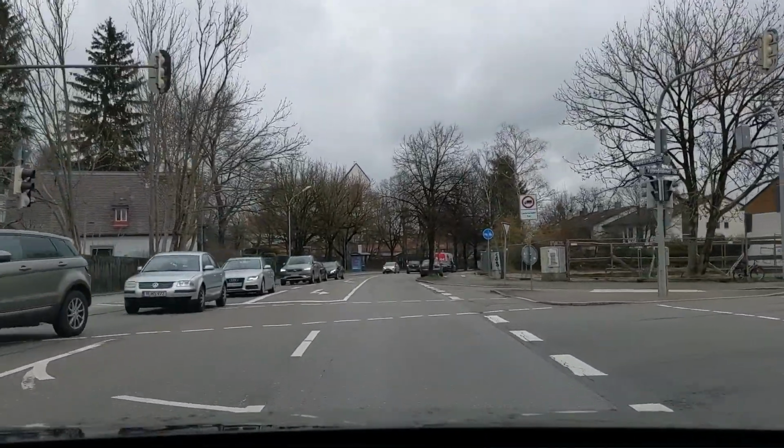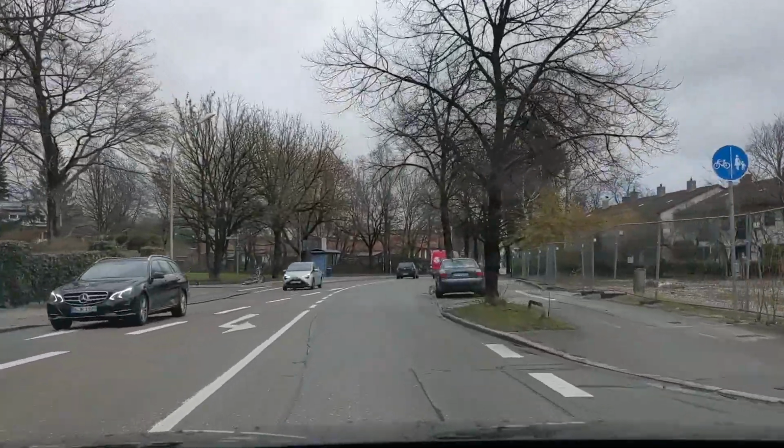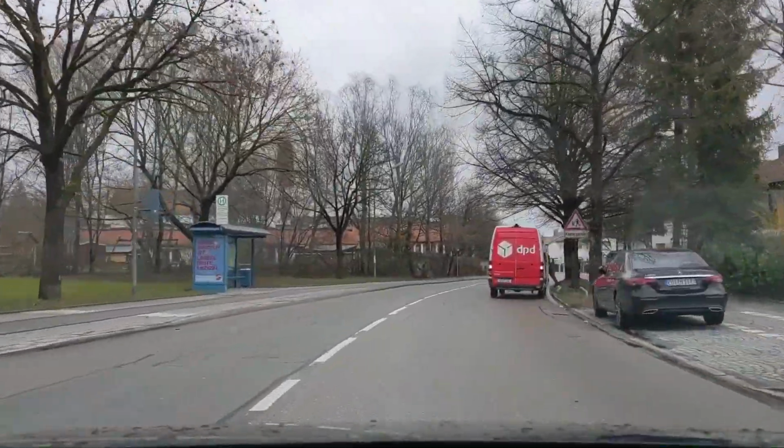Fun fact, if that car on your right, the left, was to turn left, then he would have to wait for me, because oncoming traffic always has priority.